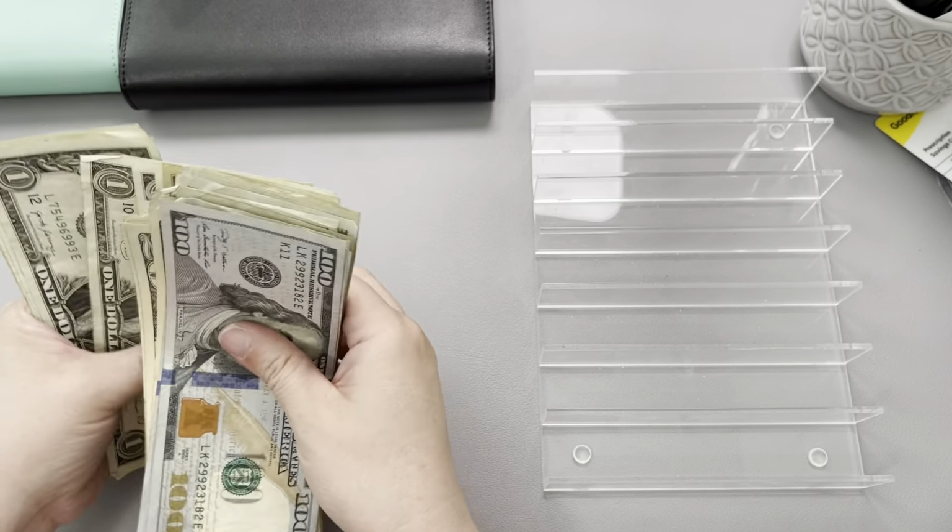Now, I like to usually put 50s in there, but they didn't have any 50s today. So we're going to do 2, 4, 6, 8, 85, 90, 95, and 100. So let's go ahead and count that. So that's 20, 40, 60, 80, 85, 90, 95, and 100.